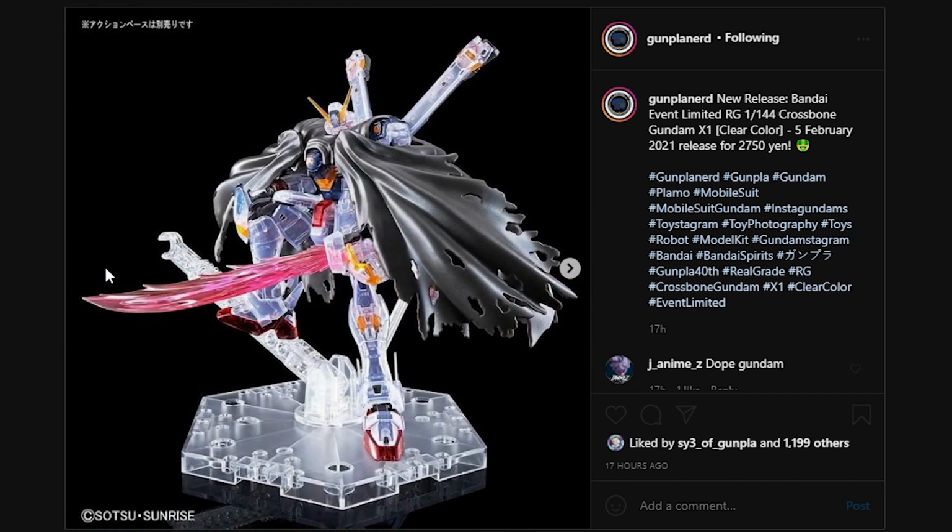We do get the Real Grade Crossbone Gundam X1 with the clear version. Now, they're giving the X0 a high grade treatment, which I don't mind. I love the X0, but they're not pushing out any more real grade variants. I don't care if they're exclusive of the Crossbone. Like, I'm waiting for a Crossbone real grade X2 Kai, for God's sakes, and they're just rehashing the old mold to do something that is absolutely pointless to me.